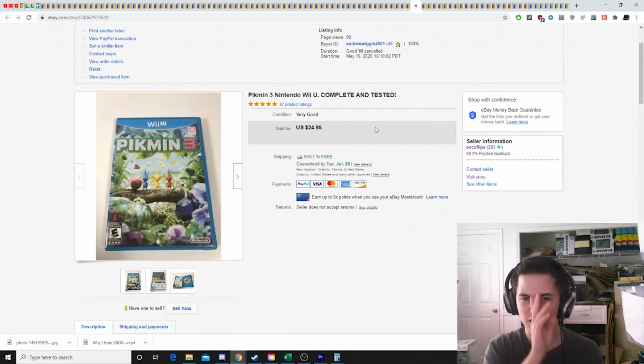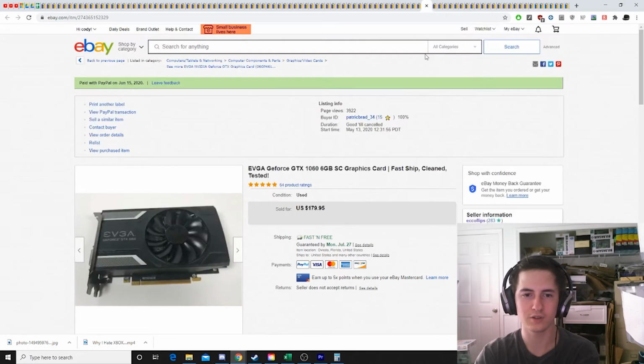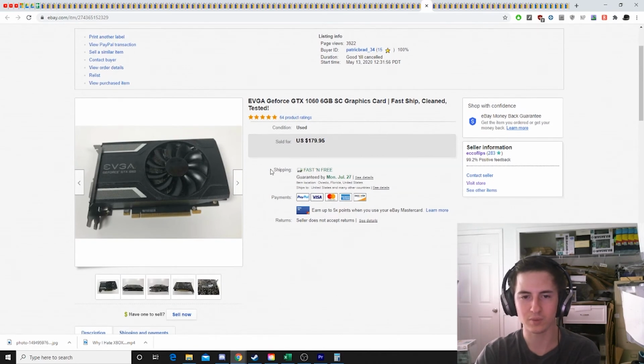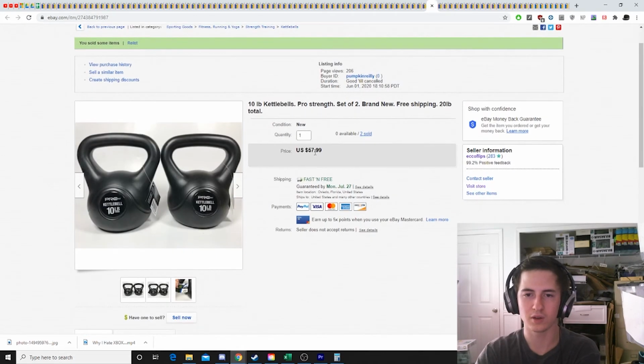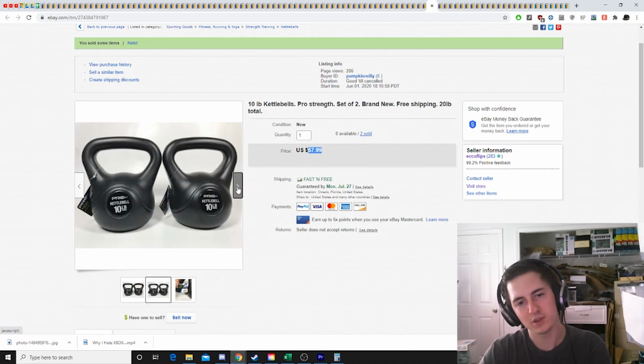Here's Pinkman 3. I paid $7.50 for this, and I sold it for $25. Not bad. Here's Captain Toad. I sold one so far, and I sold it for $19. Here's a graphics card. I'm pretty sure this one was for my brother, so my brother's going to get all of these proceeds. I'm just helping him out, and yeah, somebody paid $180 for a GeForce 1060 6GB Super Clock. Okay, these I had in a pair, and I'm only making about $12 to $14 on this, but it was pretty much easy money.